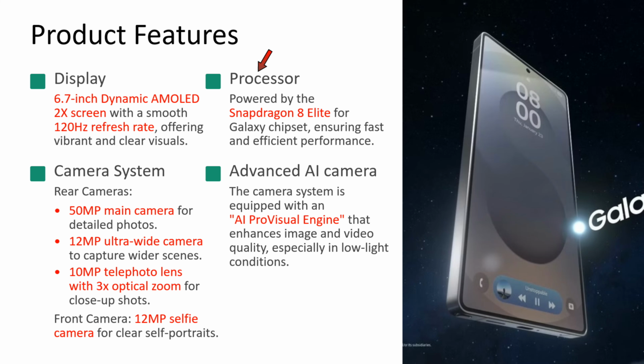This smartphone is powered by the Snapdragon 8 Elite processor, which ensures fast and efficient performance. It has a 50 MP main camera for detailed photos, a 12 MP ultra-wide camera to capture wider scenes, a 10 MP telephoto lens with 3x optical zoom for close-up shots, and a 12 MP selfie camera for clear self-portraits.